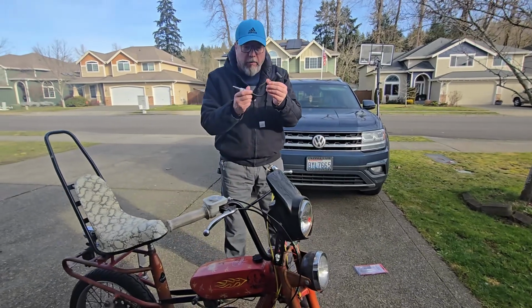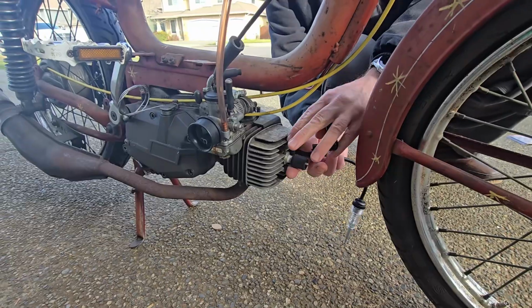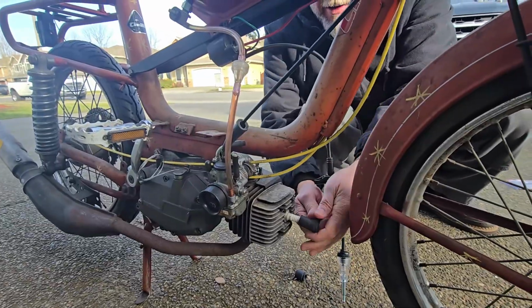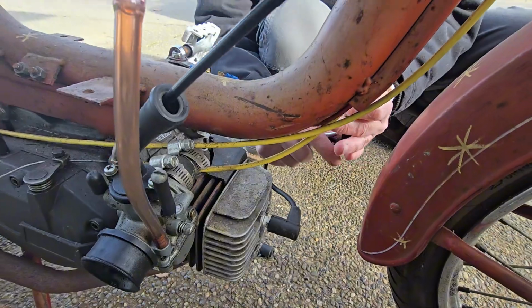All right, so we got this out of the package. One end is gonna hook onto your spark plug. We're probably gonna have to work on that. And then the other end, well, it doesn't really click in there, but we're gonna have to get creative here.